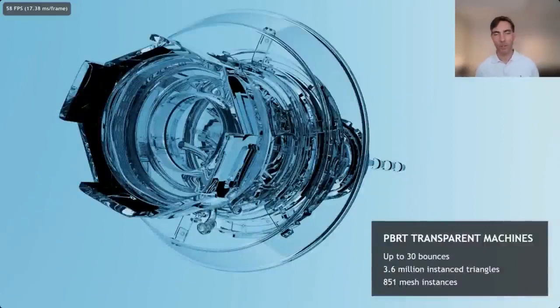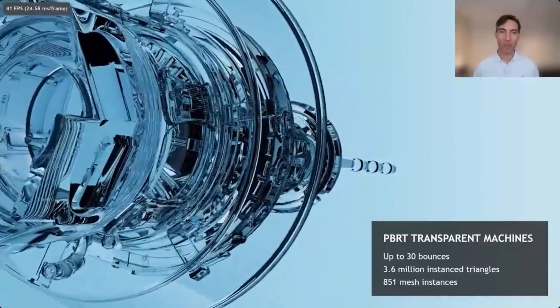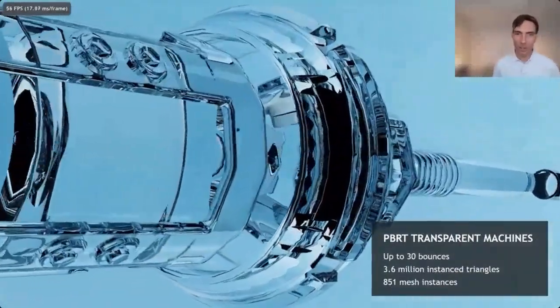So path tracing is often associated with rendering glass and transparent materials. It's hard to fake those kind of materials without actually following the full light paths correctly. To show an example of this, I've here loaded the transparent machines scene. This is actually made by the same artist as the Zero Day scene that I'll show in a moment. This gives a good idea of what's possible in real time today for glass and other transparent objects. So you can see we're tracing this with 30 bounces of path tracing. The object itself has 3.6 million triangles and about 851 mesh instances.